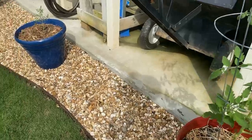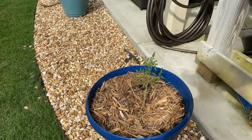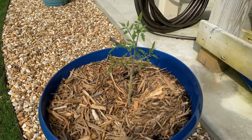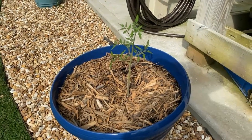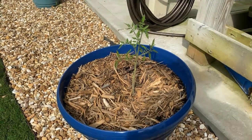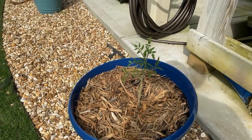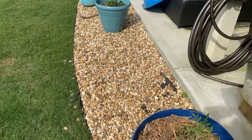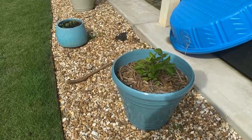The one over here, this is my little buddy, and we're not going to give up on him. He has been this size since we got him. We neglected him, we didn't plant him. He stayed in his little seedling pot for like 2 weeks. We planted him, he started turning brown. We gave him some very strong fertilizer, and now he's starting to make a comeback. So we're gonna keep up hope for that one.